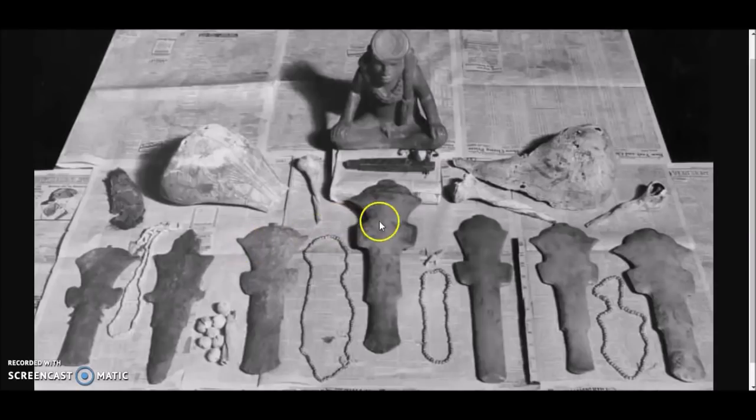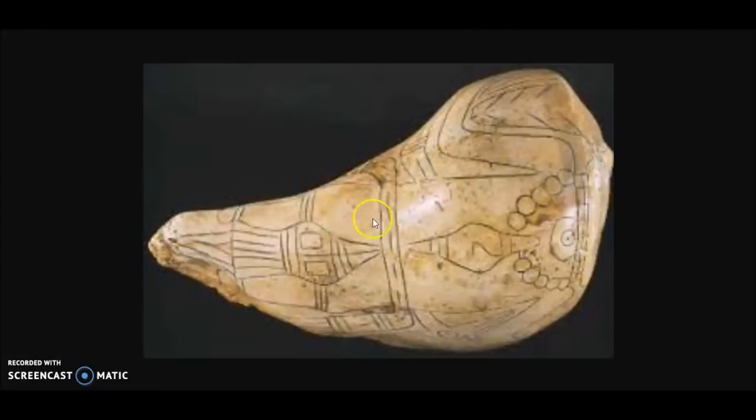Here are copper axes and beads, conch shells with designs on them. Here is one of those conch shells, and anybody can put in their theories on what the symbolism depicts here, but it seems to be a necklace type thing here with another shell depicted maybe.